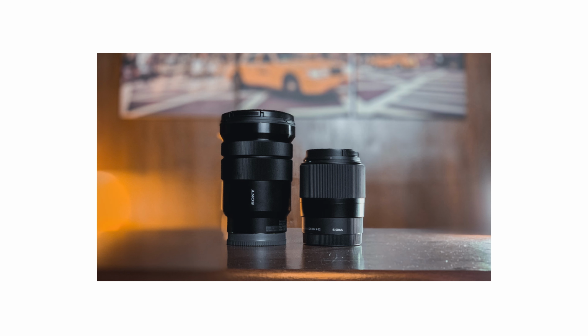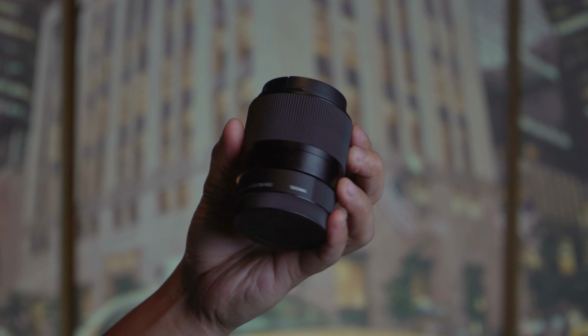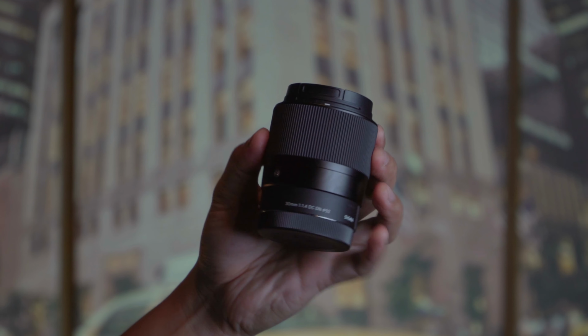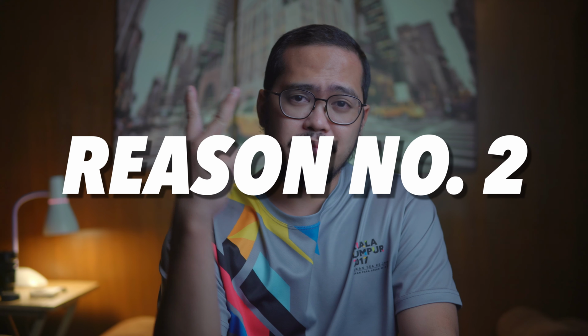Reason number 1, the size is just perfect for me. Not too big, not too small. It's compact and lightweight, especially if I compare this to my other lens, the Sony 18-105. So whenever I need to go out for quick errands, you may think it's weird, but yes, this is practically my go-to lens.